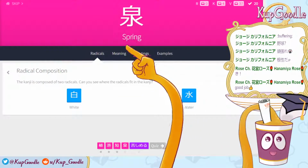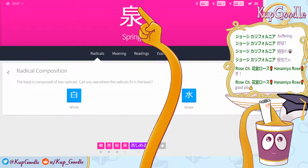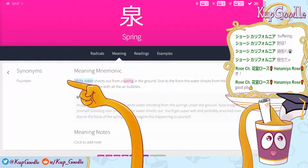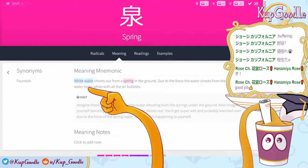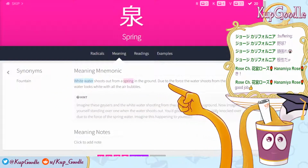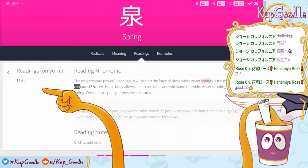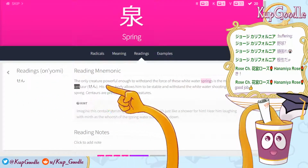Spring is white water. Yeah, white water. A fountain. So not the springtime, but a fountain spring. White water shoots from a spring from the ground with the force of the water. A natural spring. A fountain. Sen.